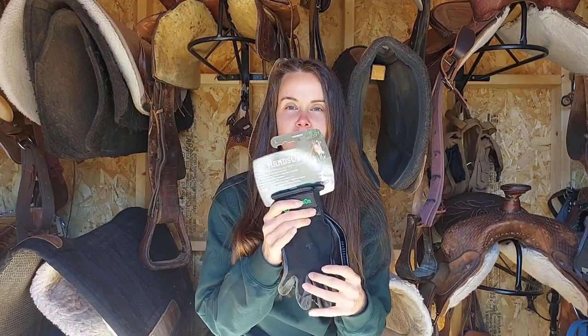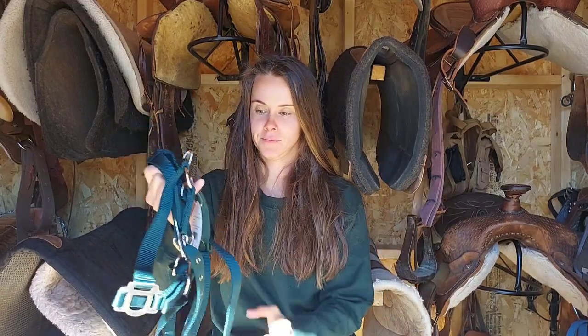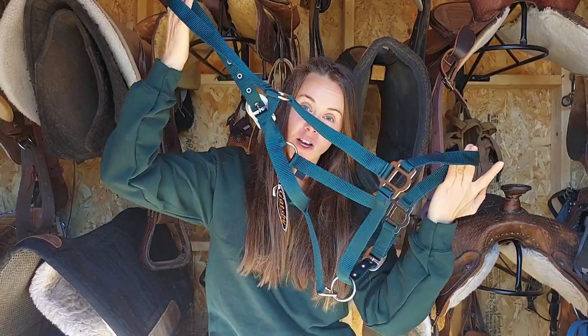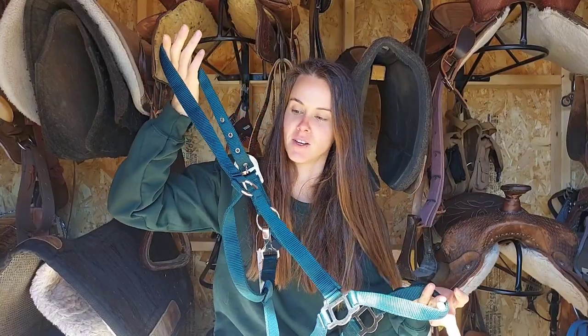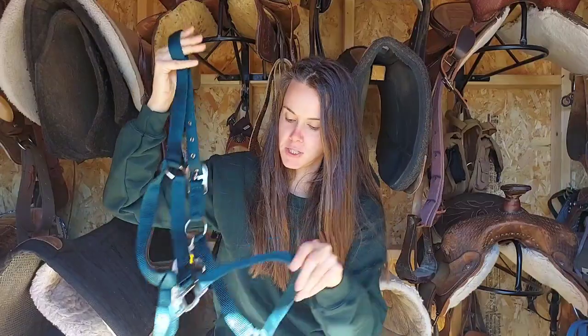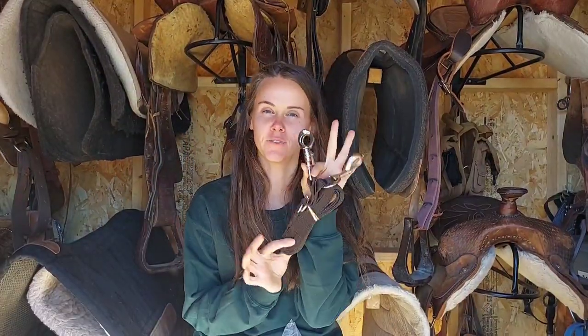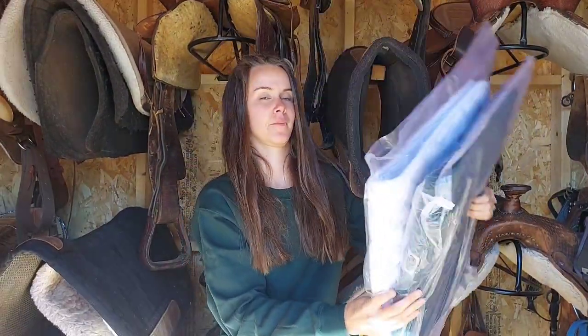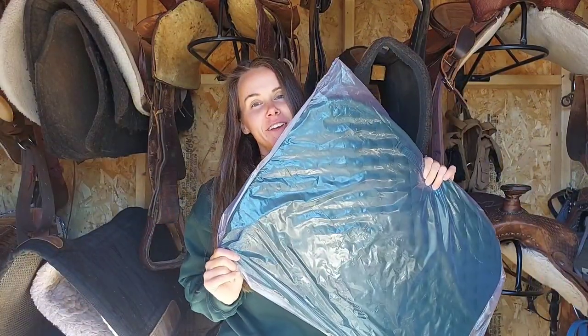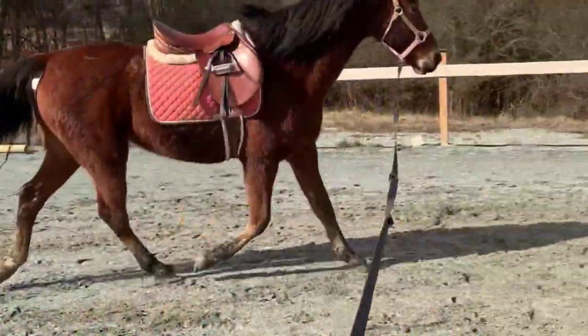Got another pair of the hands-on grooming gloves. I have one already, but they're so good. I really recommend them if you're looking for something to groom the mud off your horse this time of year. Got an oversized halter. This was on sale, I think, just because it's hard to find horses that these fit. It was about $3, so this is going to go on Mr. Zeus. I also got another set of cross ties. Now we've just got two saddle pads, a white one and a green one. They're going to come in handy.